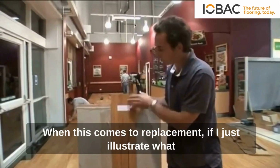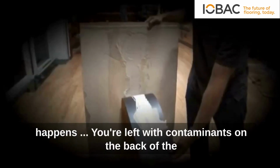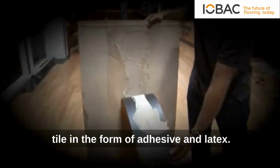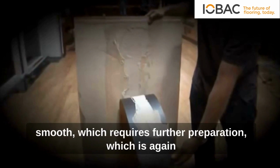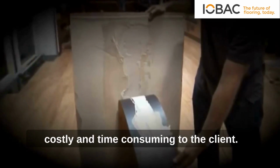When this comes to replacement, if I just illustrate what happens, you're left with contaminants on the back of the tile in the form of adhesive and latex. You're left with a subfloor that isn't smooth, which requires further preparation, which is again costly and time consuming to the client.